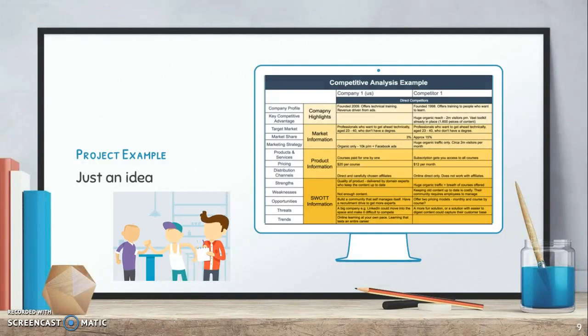Let's see what an example for your project of a competitive analysis will look like. You have your company and you have your competitor, and this competitor is going to be your direct competitor. So you can see your company profile compared with your competitors, your key competitive advantage, your target market, your market share, market strategy, all this kind of information. We will talk more about what I want for the project, but this is just to give you an idea of what your competitive analysis table should look like.